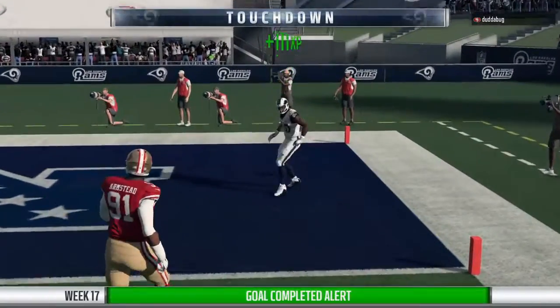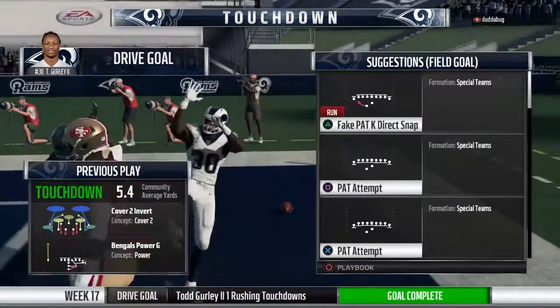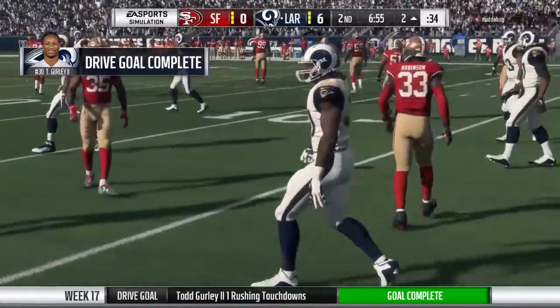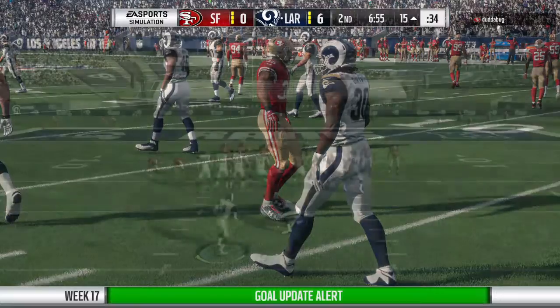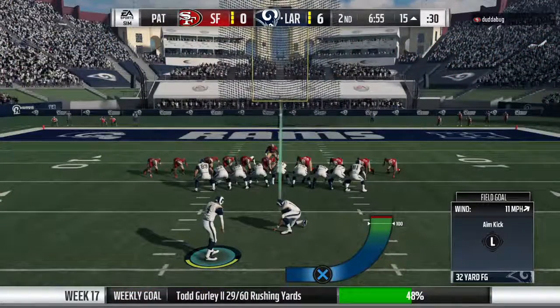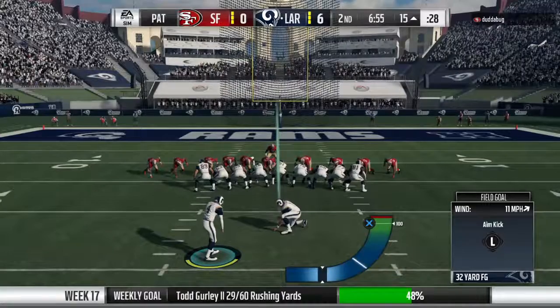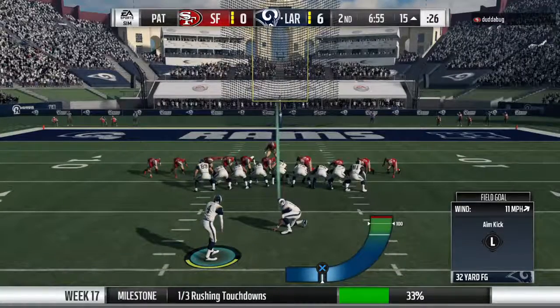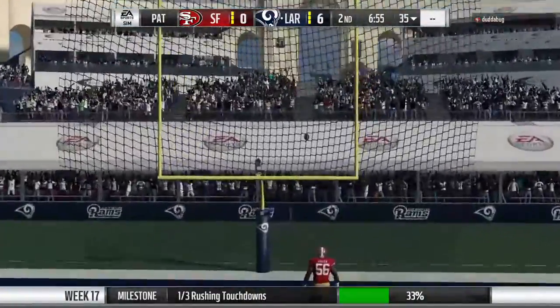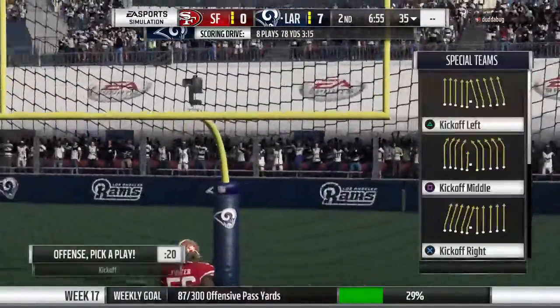He's going to take this one in for a Rams touchdown. Todd Gurley with his 16th touchdown of the year. And the Rams are in for 6. It's up, it's good, and the Rams take a 7-0 lead.